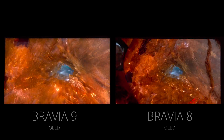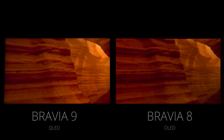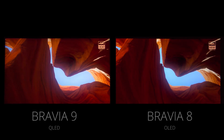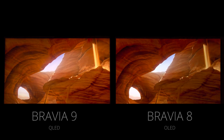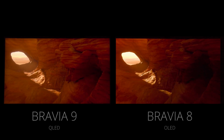So yeah, the Bravia 8 will look like the clearer, sharper picture overall because it is an OLED TV. And I think the Bravia 9 does better when it's by itself, but when it is next to something like the Bravia 8, for example, there are actually times where it does appear to be a little bit flat compared to the Bravia 8, like you can see in this scene right here.